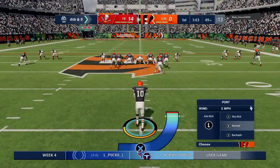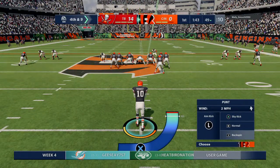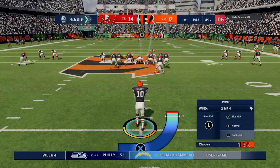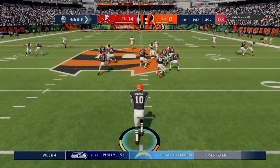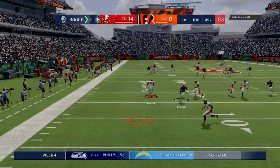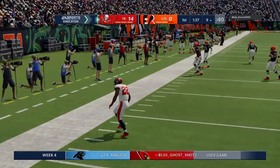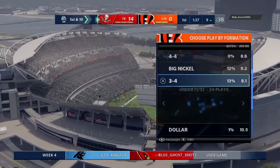The Bengals bring out their punter now as he's on to punt for the first time this afternoon. He was only asked to punt once in the victory last week as he sends this one away. And good hustle here as this is going to be blown dead right at the 9-yard line.